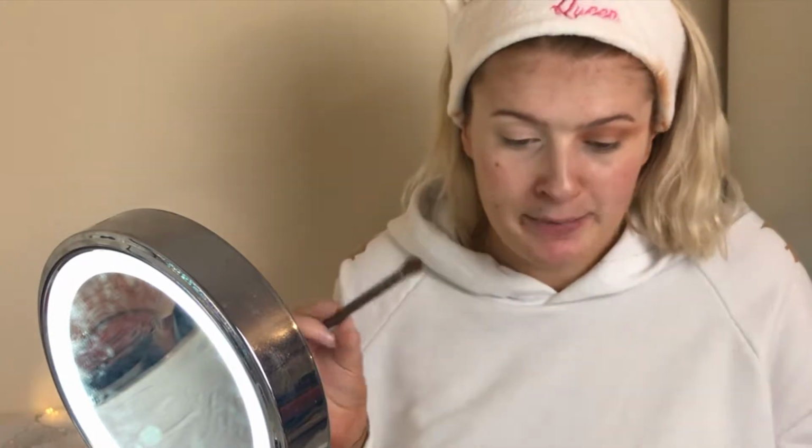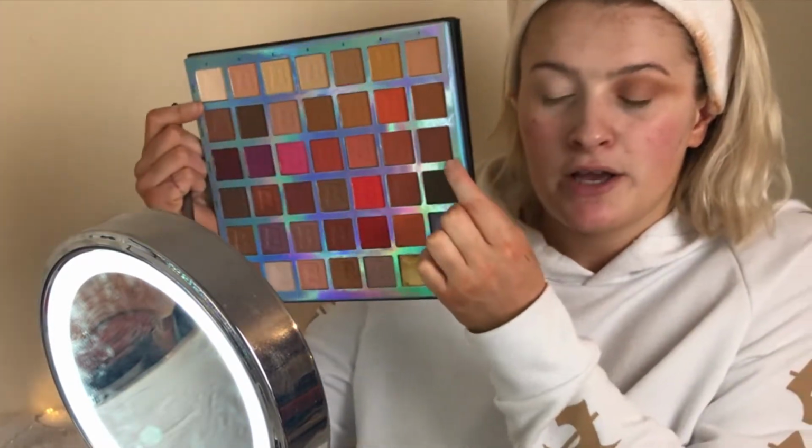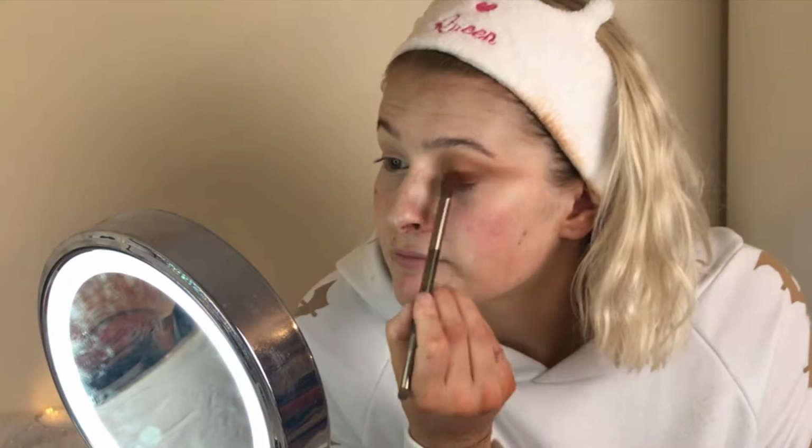My second colour that I went with was just, what? This is not a colour, this is a brush. This is the brush that I went with, just from an Urban Decay brush, and I used this gorgeous chocolate brown. I just packed this all over my lid, literally. Simples. Look at that colour.